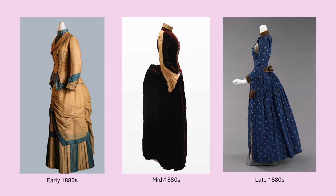Incorporating these style developments into her wardrobe, the 1880s American woman would have been on the cutting edge of fashion as the last decade of the 19th century dawned.